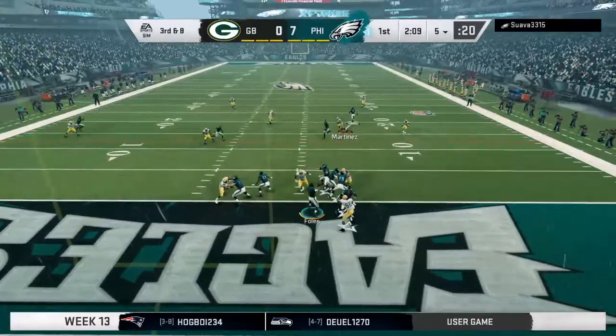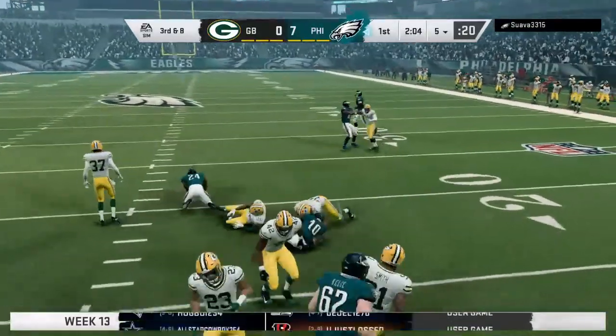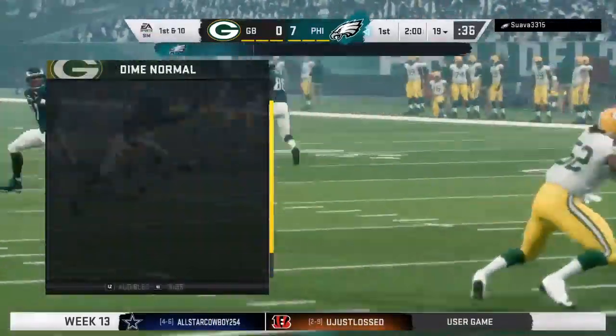Now Foles. This is caught by Jackson, and he takes this just about a yard shy of the 20. 14 yards there and an Eagle first down.